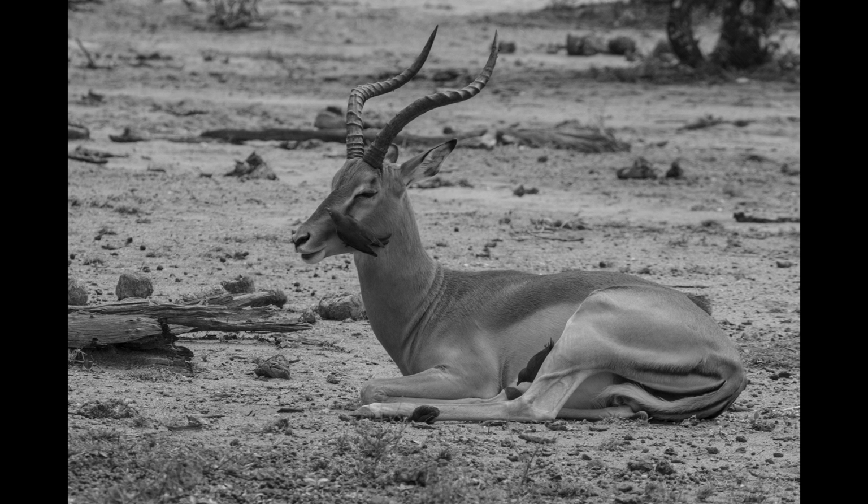Resting Impala got 9. It is bronze for a 5-star worker. The busy oxpeckers on the Impala give the photo some impact, but the photo is just too grey overall. There are no definite blacks or whites, just mid-tone greys.